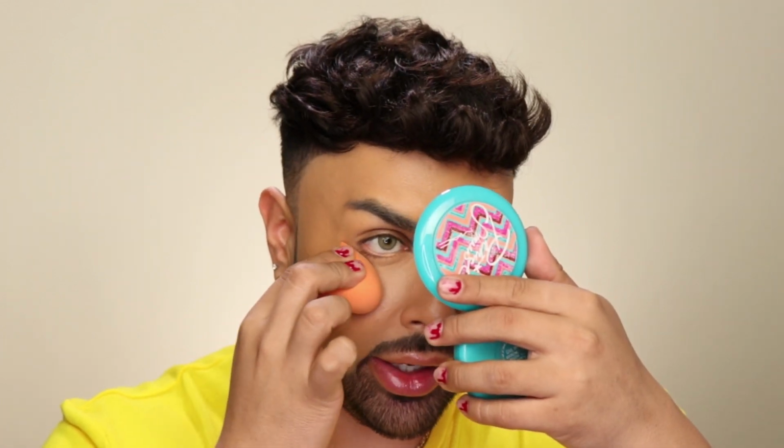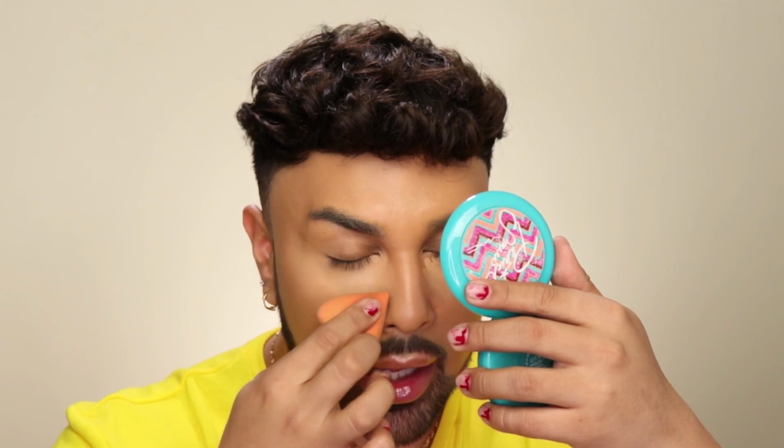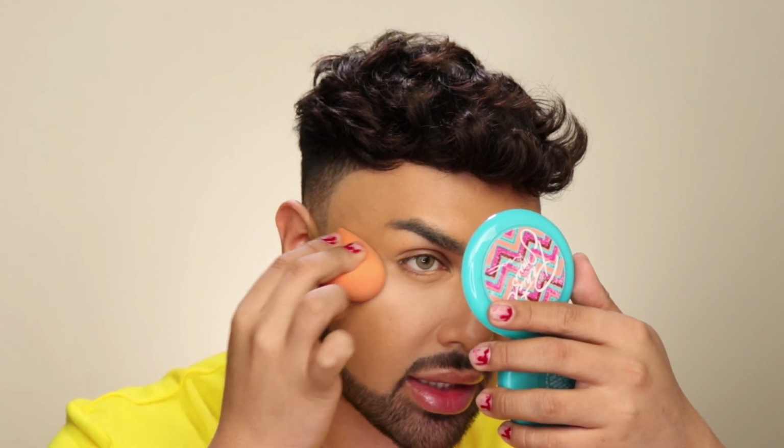Now, the trick with using color correctors is when you are layering your concealer on top, you wanna stipple. You don't wanna use a brush because you don't wanna move things around. Think of it as layering over. So again, just stipple that concealer. And this concealer is blending out really, really nicely actually. I'm really shook because I'm just like, why have I not used this before? Looks really nice and smooth. I love the way that that's looking so far.